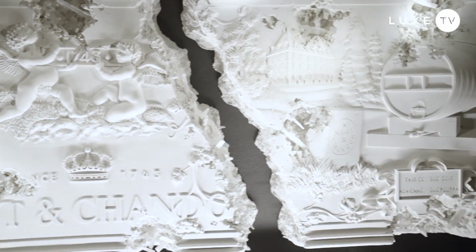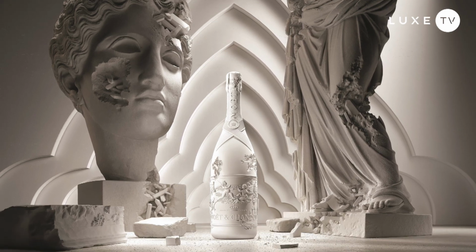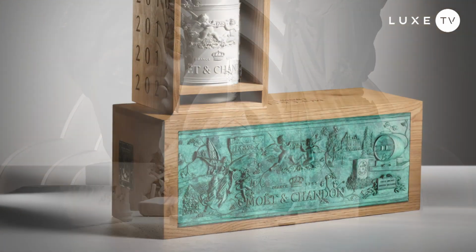The collection, Imperial Création No. 1, is a champagne designed for eternity, which will be launched at the 2 Michelin-starred Maison Colette restaurant.